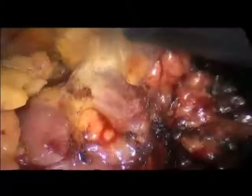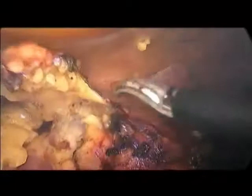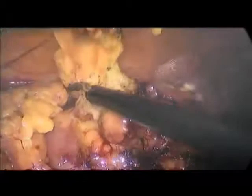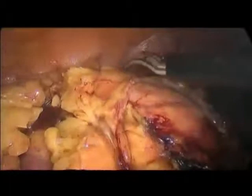As Dr. Marburger's series has shown and our series has shown, up to 5 to 8% of these tumors are actually PT3A, unsuspected clinically on CT. So maintaining fat on the tumor is important. So we think this is the tumor right there, and we're just going around it to tee it up.